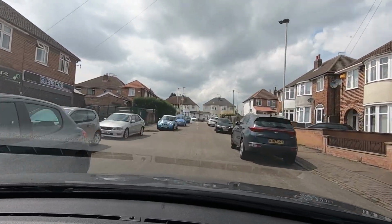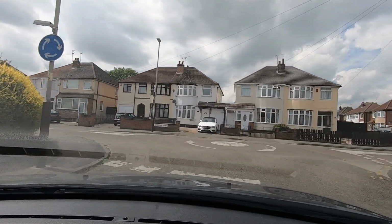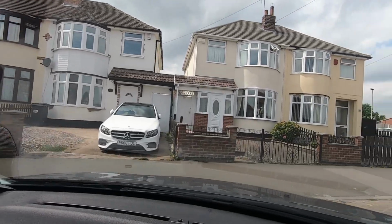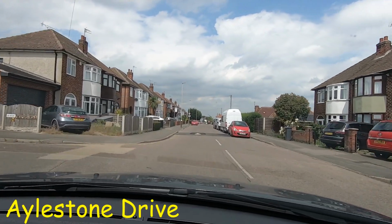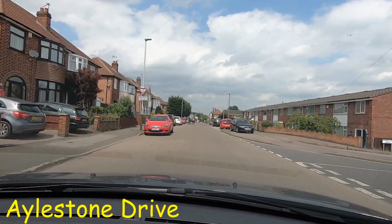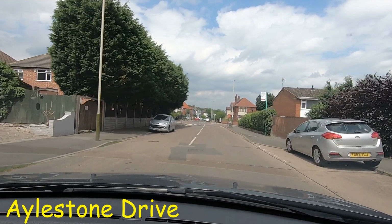So we're coming to the end of Eastwood Road now. We're going to turn right. There's a mini roundabout at the top. We're going to turn right into Aylestone Drive. More speed bumps. And it says give way in 100 yards. We're going to turn left when we get to the end of the road here, or the crossroads anyway. We're turning left there.